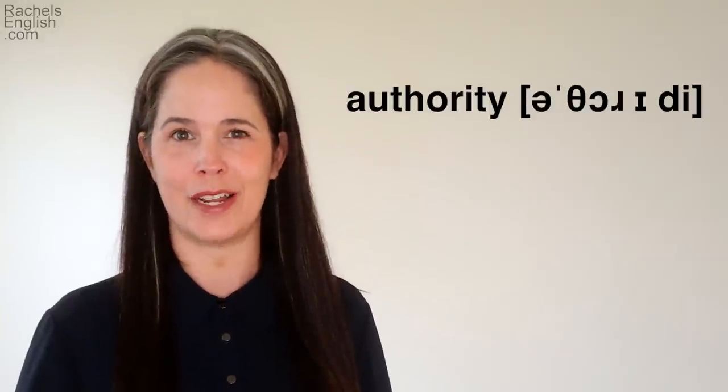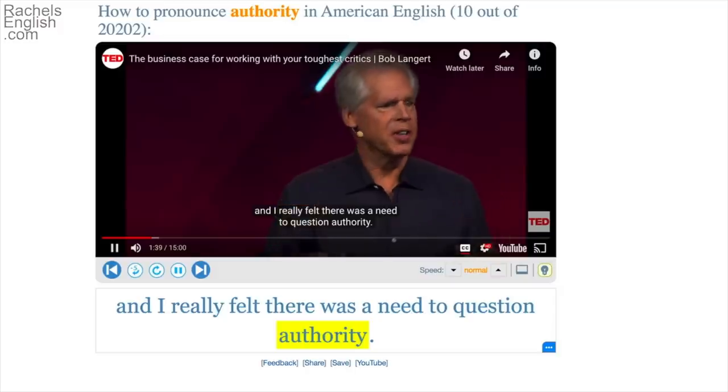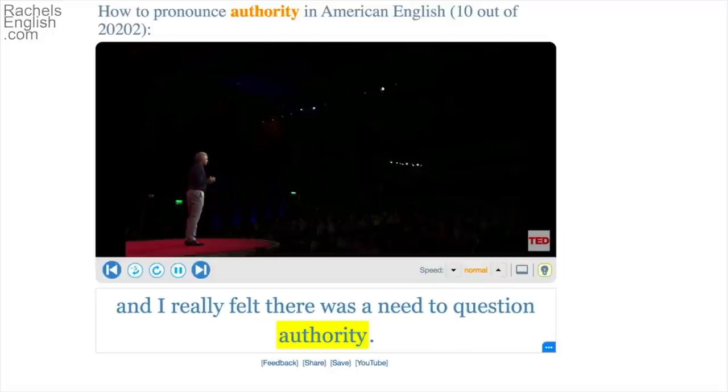Suggests that the DNI may lack the authority to overrule. The next sentence. I really felt there was a need to question authority.